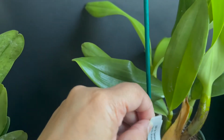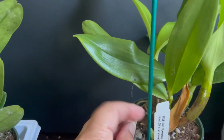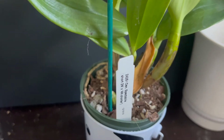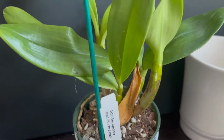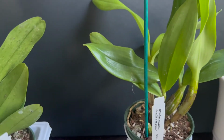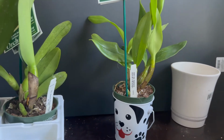Now these are in some kind of coconut husk media, and I'm going to have to transplant it, I think, or should I leave it? I'm not too sure. I'll decide. I do need to water it, that's for sure. So this is the first one. This is my Dendrobium Spectacular.